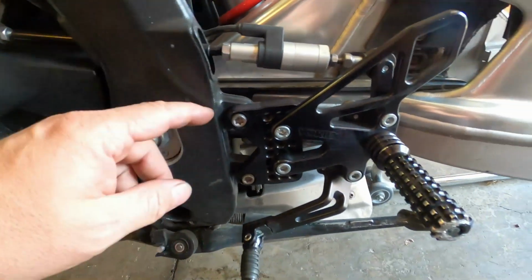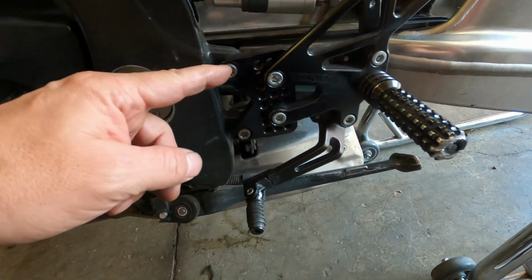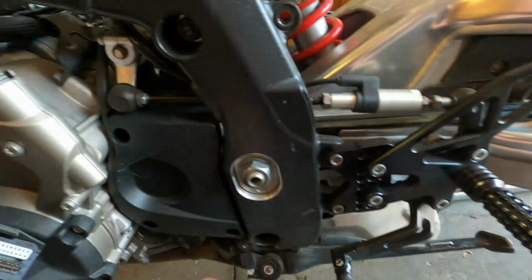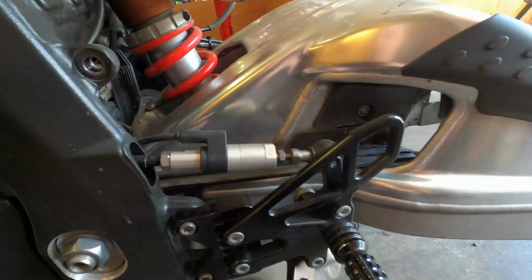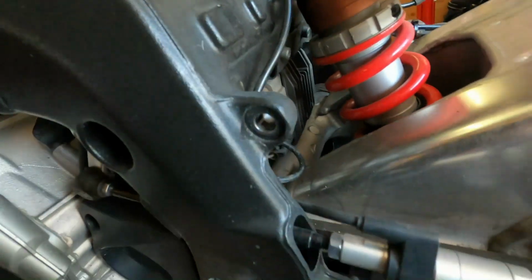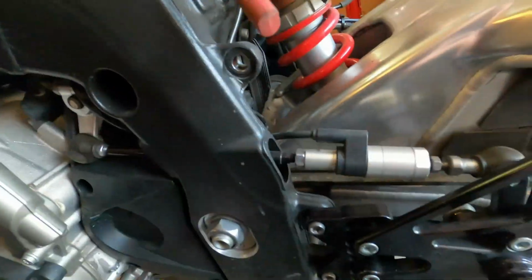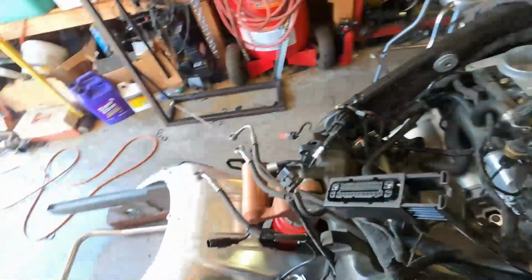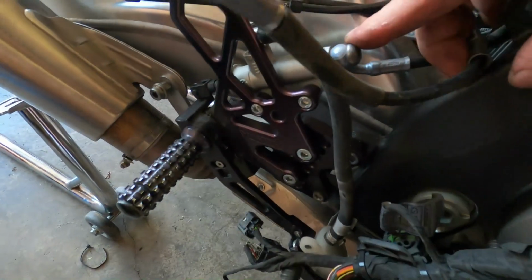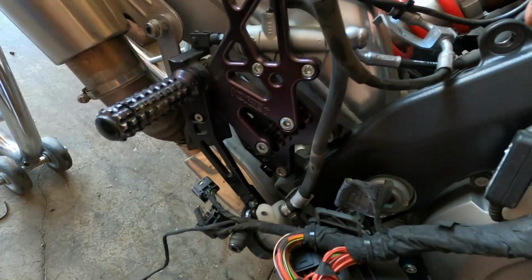Okay, so next I'm going after the Vortex rear sets. You got a bolt here, and then I'm going to pull this off, and then you got to unplug this wire right here. So it's pretty easy. Pop this side off, and then we'll do the other side, which has the brake on it. So undo the brake hose and then the 2 bolts that hold it on.